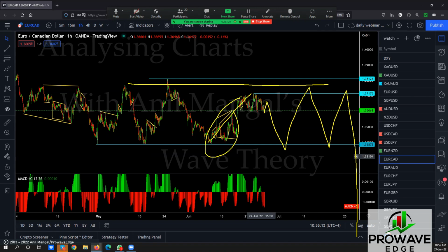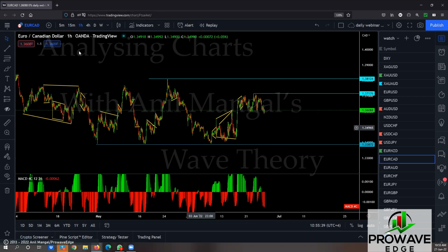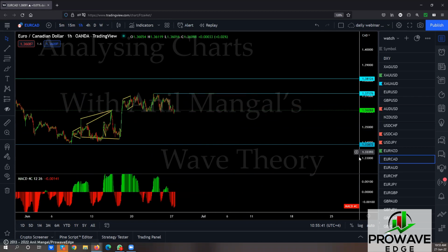If we're wrong about that, this drop is going to go straight down. If we're wrong about this being the B part, that's the end of the structure. Then we look at this as the flat. We look at this as 1, 2, 3, and this would totally drop. So the sell is a good idea. We don't have the sell setup as it stands right now.